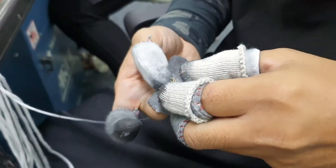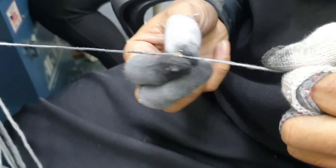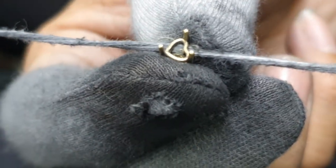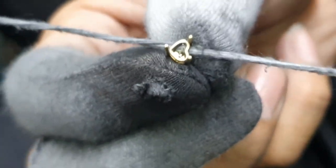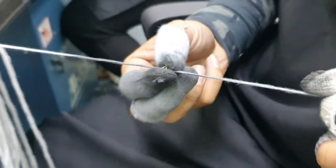Showing you now the technique, and this is basically for polishing inside the setting. Let's take a close look. There you go. So that's cleaning inside areas that usually would be very difficult to reach. Not many manufacturers will do this.